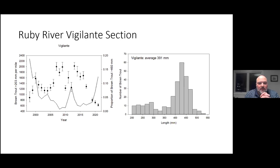You can see here our numbers were up around 1800 fish per mile in the 2015 to 2018 range, and they precipitously decline. The 2021 estimate goes even lower. Similarly, the proportion of fish over 18 inches long jumped up pretty rapidly. I mentioned low numbers of juveniles, a higher proportion of adult fish, and overall reduced numbers. This is fairly characteristic of some of those trends we've been seeing.